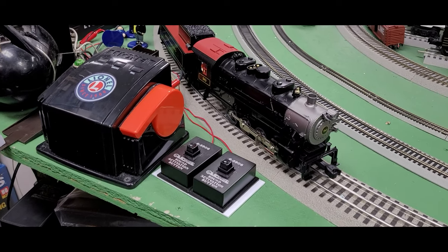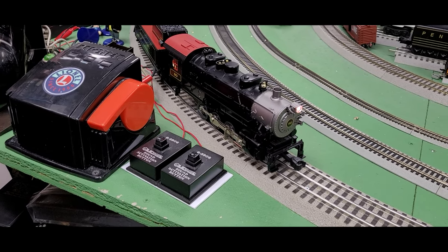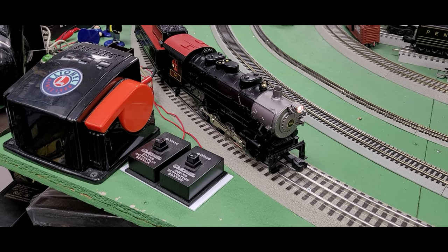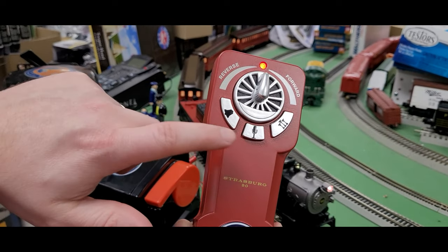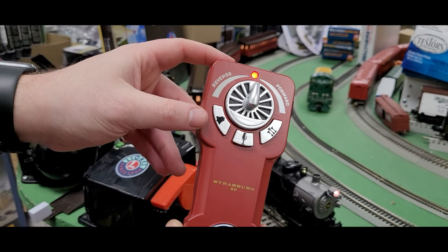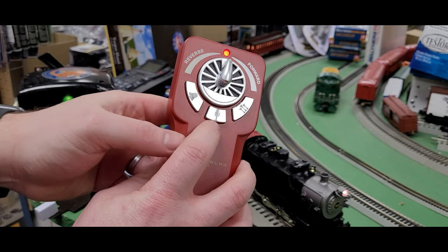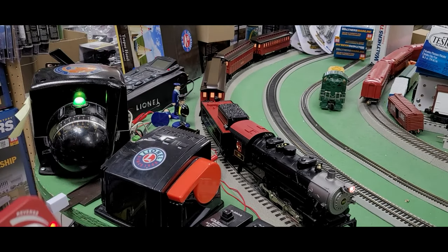Now, if anyone's ever been to Strasburg, you know exactly what this engine is. This is their famous decapod they have there, number 90. So as you can see, it is operated with the remote control that I have here. I have the whistle, I have the bell, and I have a lot of announcement features. So what's really neat is the announcement features are specifically designed for this set.